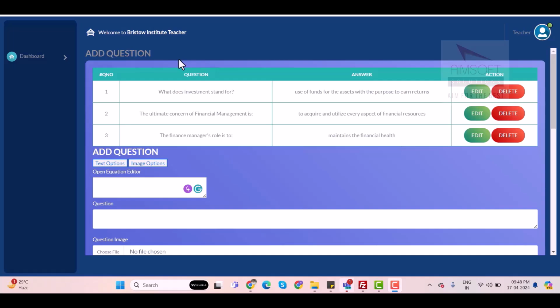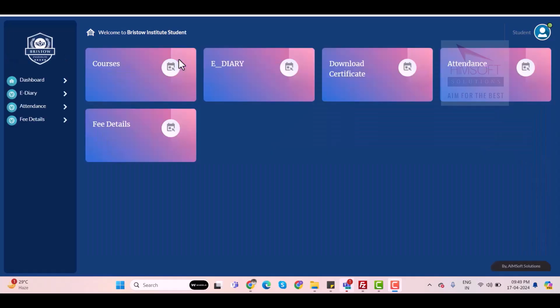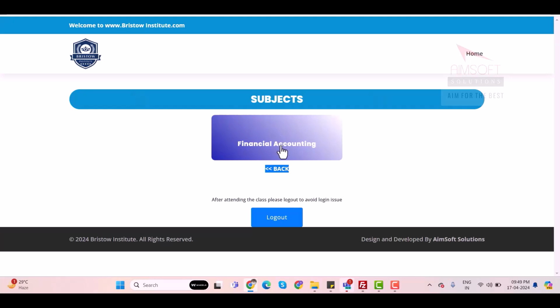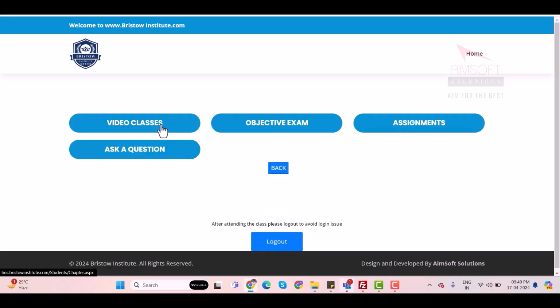Now let's see the student login, where students can enter the live classes, recorded classes, questions, and assignments. I'm logging in as a student. This is the student dashboard, where students can attend the live classes both in the mobile application and in the web application. They will get the e-diary, and they can download certificates, and students can see the attendance and fee details. To attend the live classes, click on live classes here, and they can select the subject based on the timetable. They can attend the video classes and objective exams, provide assignments, and chat with the teacher. They can ask a question to the teacher.